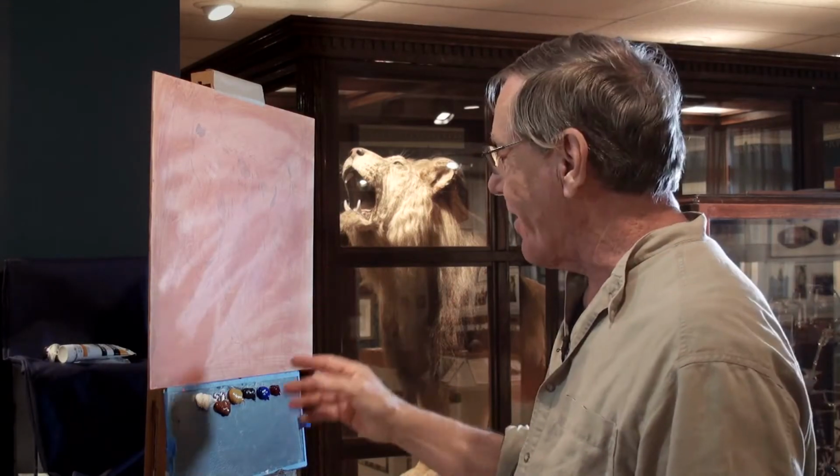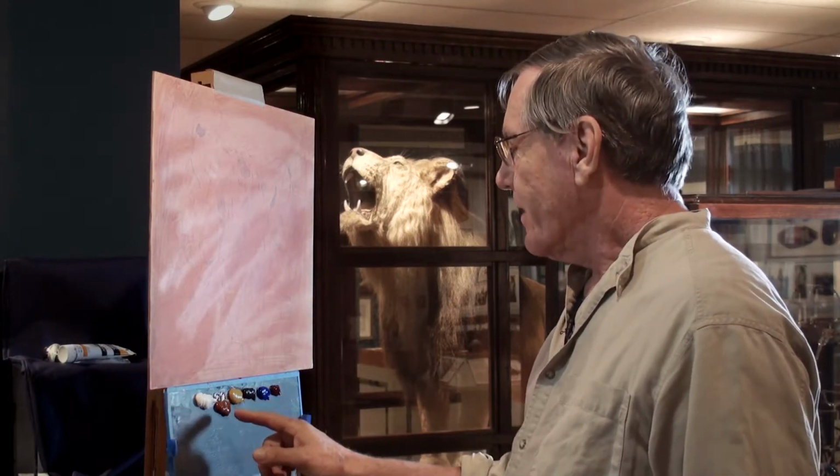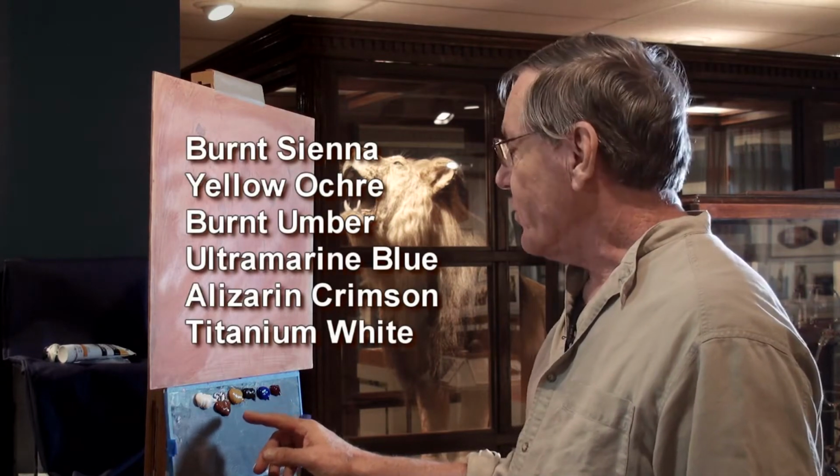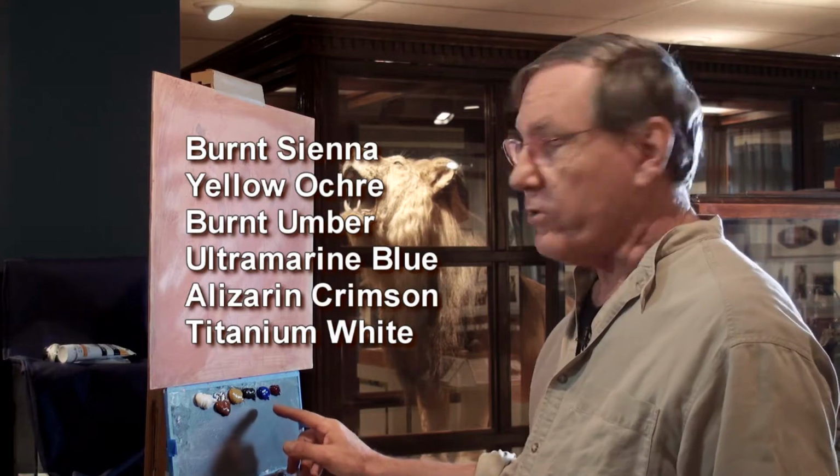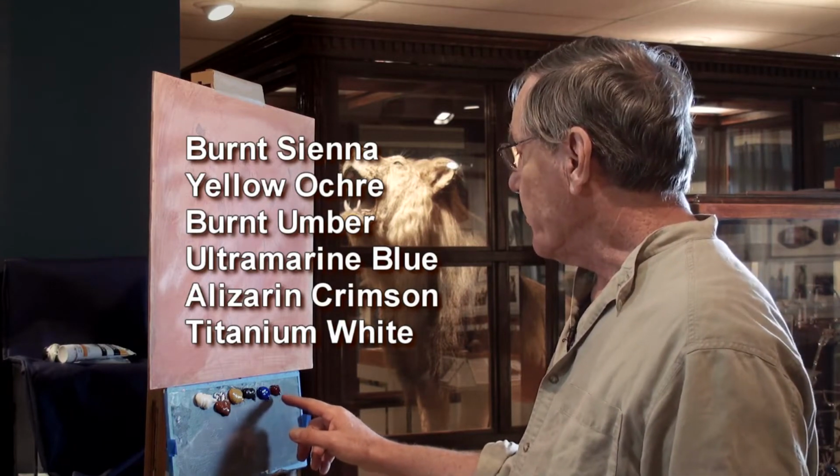I don't know exactly what colors to use on this lion. Even when I look at it, it's really hard to determine what colors are there. So I've chosen some earth colors: burnt sienna, yellow ochre, burnt umber. Then I have a blue, which is ultramarine blue, and I have an alizarin crimson.